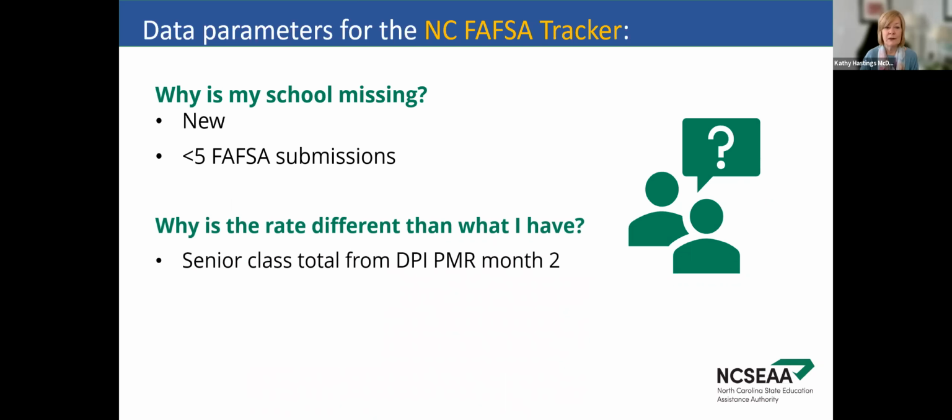And then, why is the rate different than what I have? Good for you for having your own rate. I'm excited about that. The main reason is that, when it comes to the tracker, we keep the senior class list the same all year so the rate's not bouncing around from week to week. We take that senior class from the DPI principal monthly report, month two, so end of October, and that becomes the class count for the rest of the year. If you happen to have larger changes to your senior class, which doesn't happen very often but can happen, you're going to want to keep track of your own rate and keep your own education stakeholders informed.